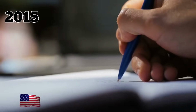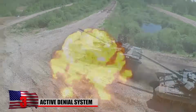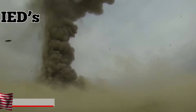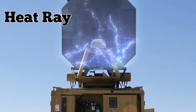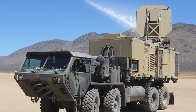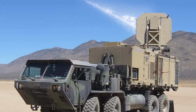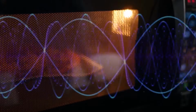Number 3. Active Denial System. In 2015, Boeing received a patent to develop technology to protect military vehicles from shockwaves following explosions from missiles and improvised explosive devices, or IEDs. Known as the Active Denial System (ADS) and nicknamed the Heat Ray, it builds on earlier technology that uses a combination of electricity, lasers, and microwaves to fire a beam at its target. Simply put, it works similarly to a microwave but uses shorter and higher frequency waves.